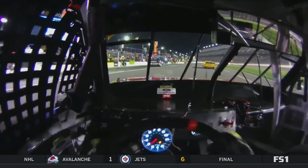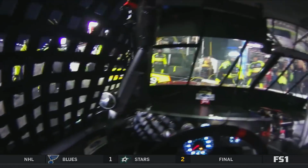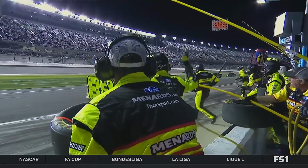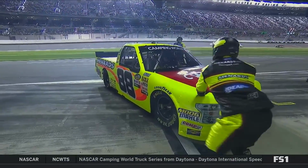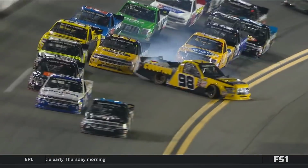I wonder if his vision had been blocked in some way, because that is a mistake that you don't see Matt Crafton make very often. I think he just missed his pit. He was way out against the outside grass when he was only about 3 pits away. Tries to turn back to the bottom, Phil. Just got loose. Just simply got loose.